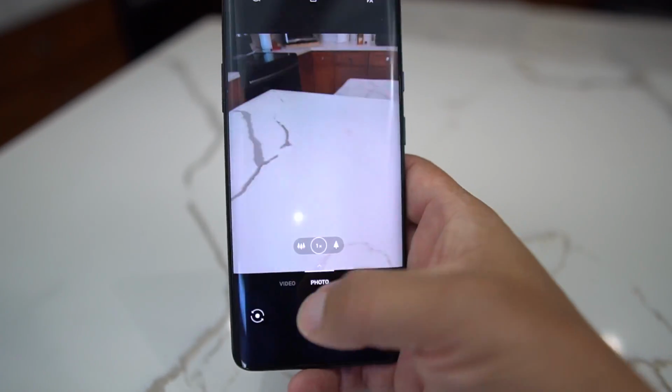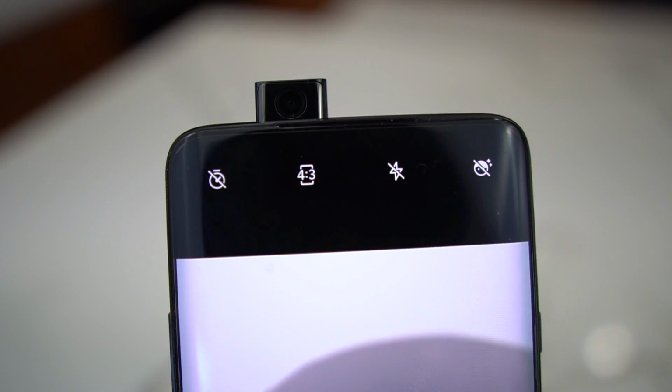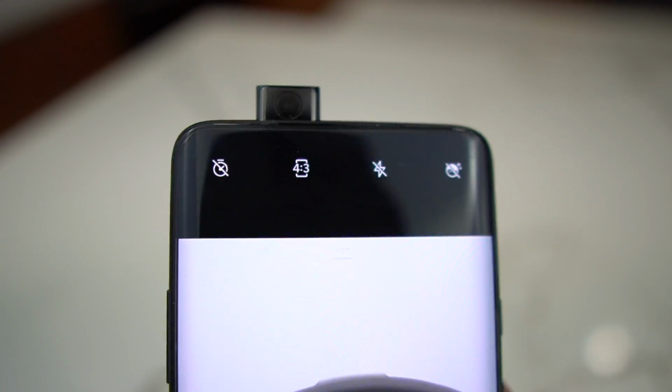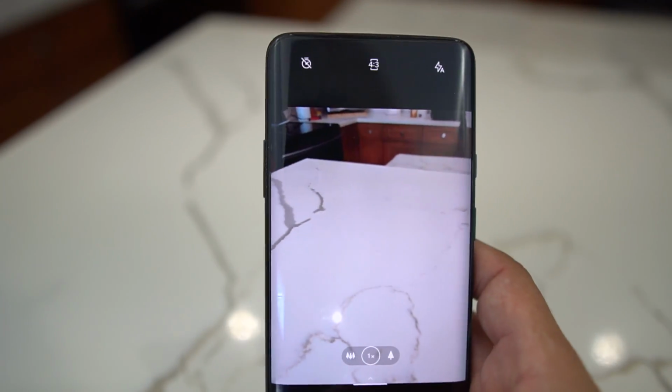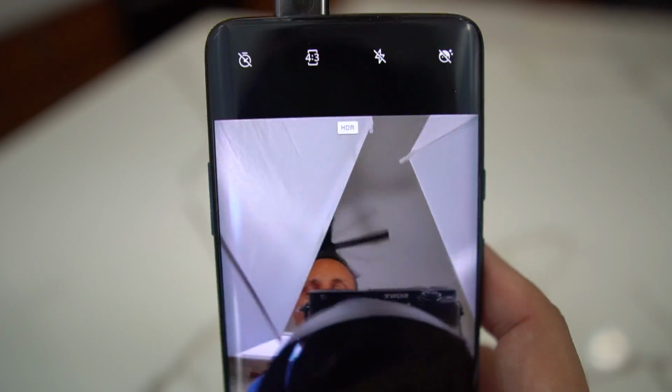The front-facing camera has that pop-up camera. So you ready? You ready? Oh yeah, there it is. So to me, that's pretty cool, man. It's a one-of-a-kind. Let me give you the lens. It's a one-of-a-kind camera, and I love it.